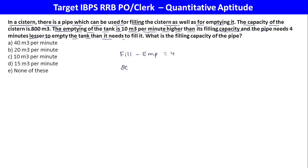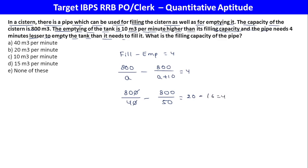While filling, 800 with A units of efficiency, so 800 upon A, minus 800 upon A plus 10, is 4. We can form a quadratic equation and solve it, or else verify the options. Verifying 40: 800 upon 40 is 20, minus 800 upon 50 is 16, which is 4. Option A, 40 meter cube per minute, is the final answer for this question. Filling capacity is A. Next question.